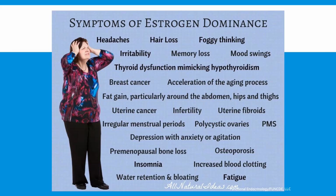And frequently, when I talk to my patients and ask about PMS symptoms, uterine fibroids, breast cancer, or fibrocystic breast disease and so on, that could be estrogen dominance. As well, it's interesting that the average woman who goes into menopause usually gains about 8 pounds during the first year. Frequently it will be around the abdomen, hips, and thighs. Unfortunately, it doesn't necessarily improve on its own unless the woman actually tries to lose weight down the road.